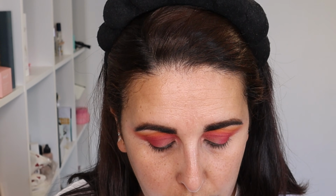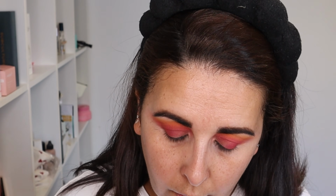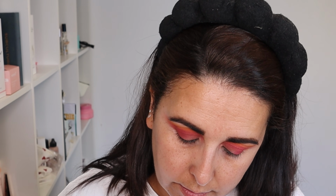Okay, I'm going to leave it like that for a minute, and then I'm going to cut my crease, and then I'm going to see how I want to deepen it, whether I want to deepen it with the purple or with the blue. Now, it has been a while since I've done a cut crease, so bear with me.